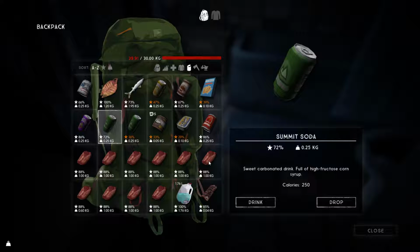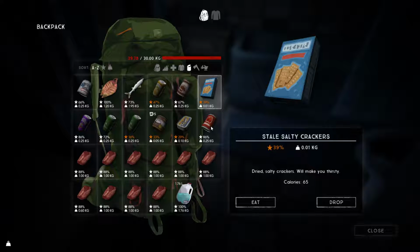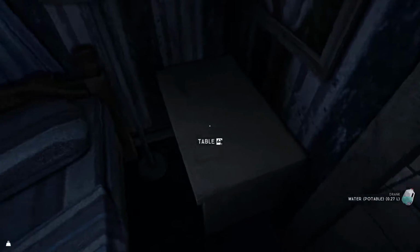Good question here while we're looking at the inventory. You see how the meat's at 88%, the raw meat. Now, I actually have a question. If anybody knows the answer, feel free to reply in the comments. Raw meat goes down rather quickly, but I noticed when we go to cook this meat, even though it's at 88%, once it's cooked it becomes 100.